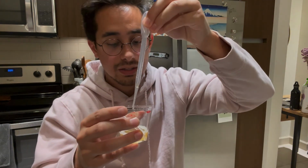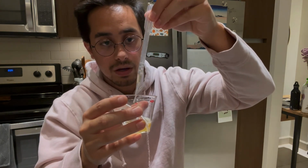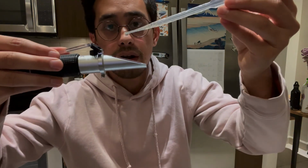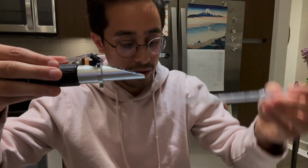So you get a little dropper here, and all you need is a couple drops. So you don't really have to do much. I probably took up a little more than I needed. So you'll do that. And then open up the refractometer here, and you just need like 2 or 3 drops. Here we go.